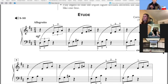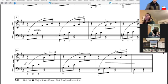Let's do this. I'll do a pause after the first 2 lines for the scrolling's sake. Ready, 2, 1 and 2 and. Measure 9.